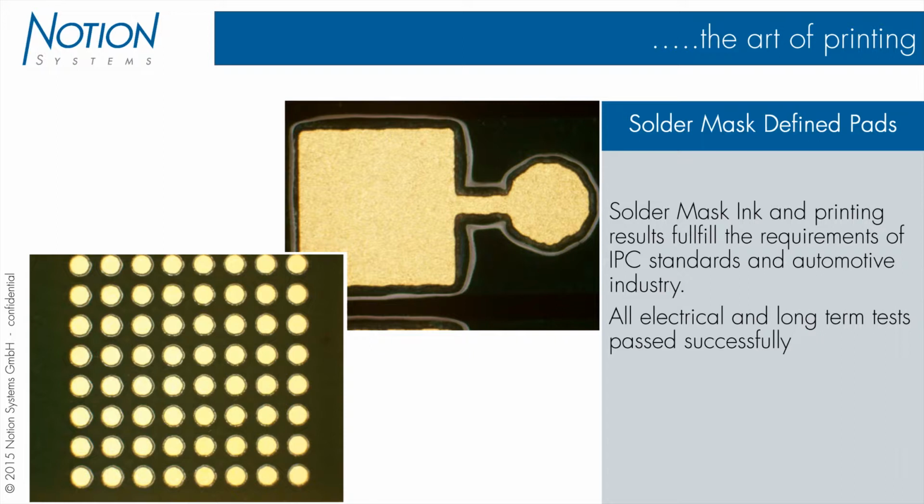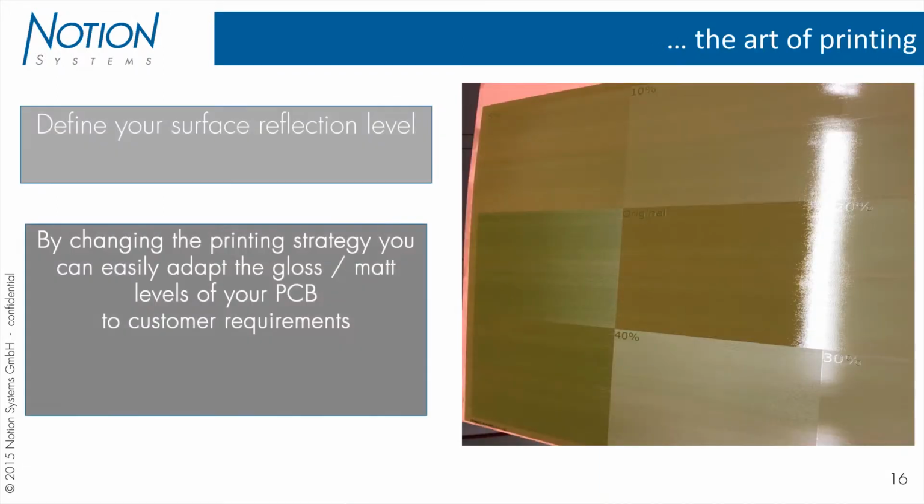And another feature is that, coming from an ink background, I know that if you want to change the finish of a solder mask, you've got to use a different ink formulation. Normally you have no choice. In this case, that's a panel printed with the same ink, in the same print pass, to get different levels of gloss or matte as desired. So you can vary the gloss levels across the panel.